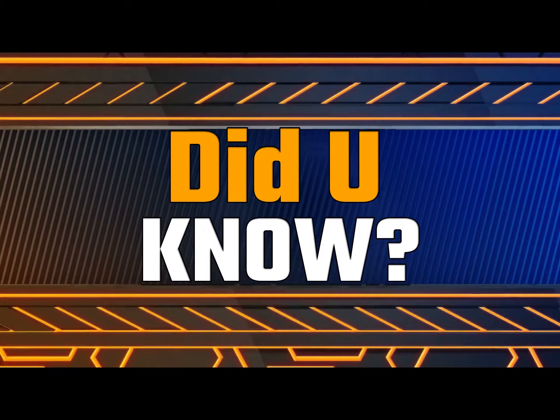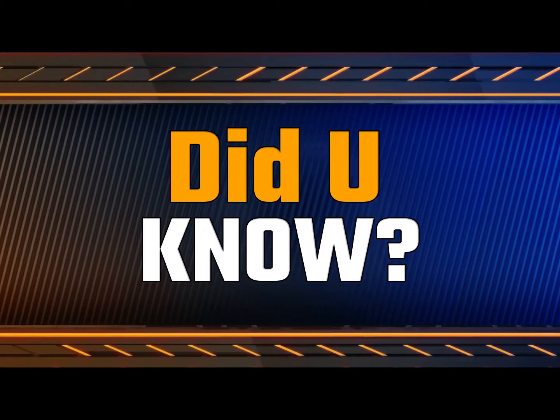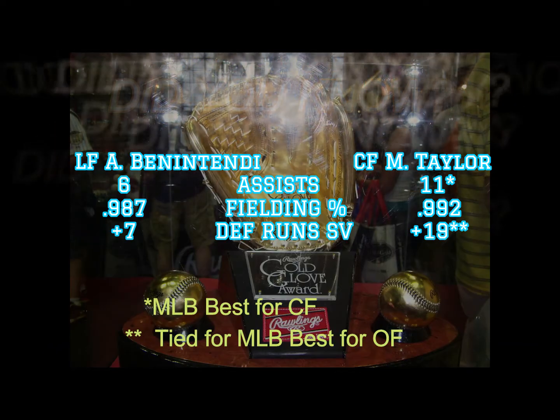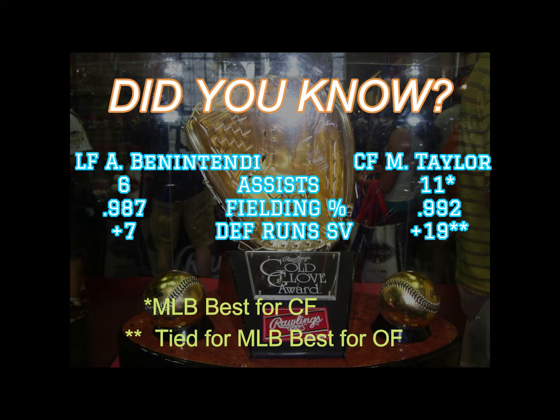Did you know left fielder Andrew Benintendi and center fielder Michael A. Taylor both earned Gold Gloves for their defensive performances last year? Center fielder Michael Taylor had an MLB best 11 assists last year, and he tied for the MLB best for all of outfield with 19 defensive runs saved.